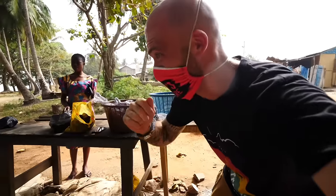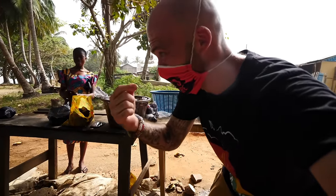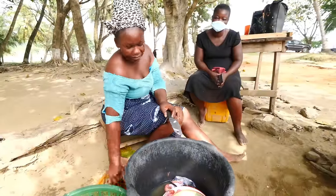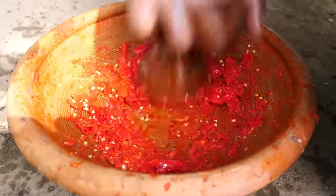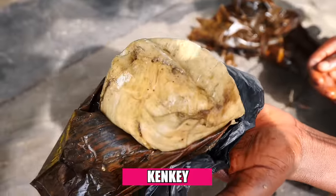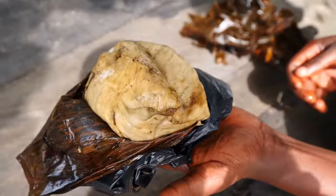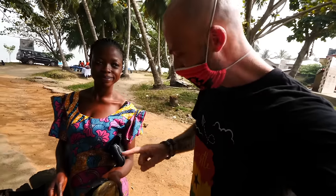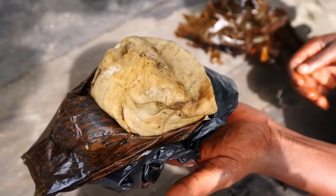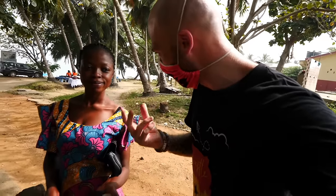I love pepper. This, like spicy chili, the best. Me? Fish, chili, yummy. Okay. You're very nice. This is kenke. So this is cassava dough, no? But this one's different because you guys wrap it in banana leaf, no? Banana leaf, so it has like a different smoky banana taste, right?